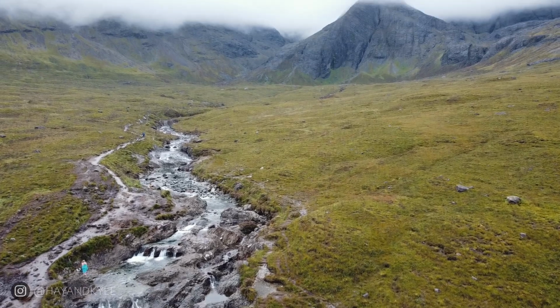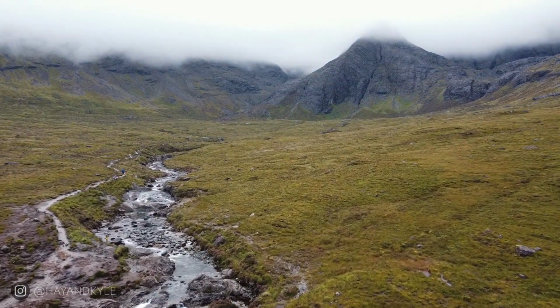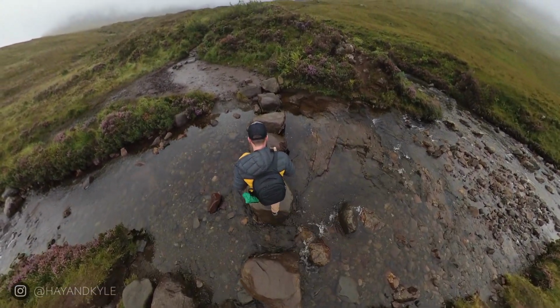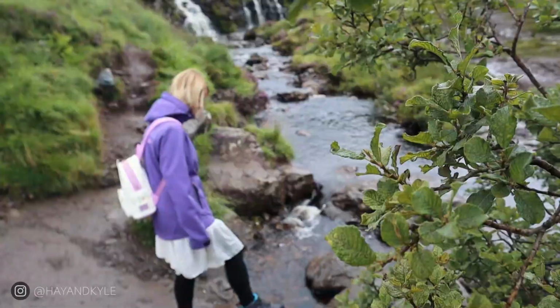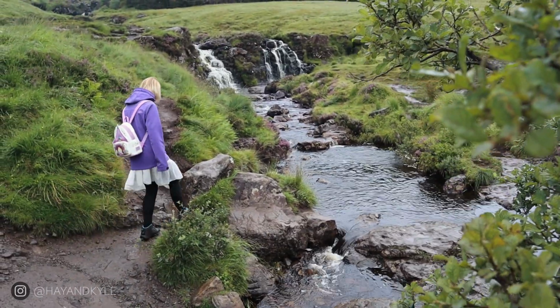Our third spot is another postcard location on the Isle of Skye. This is, of course, the famous Fairy Pools. Located in an area near Glenbrittle, this spot is not to be missed on your journey to the island. The gradual ascent to the pools is short and fairly easygoing, but care should be taken when using the stepping stones along the way.